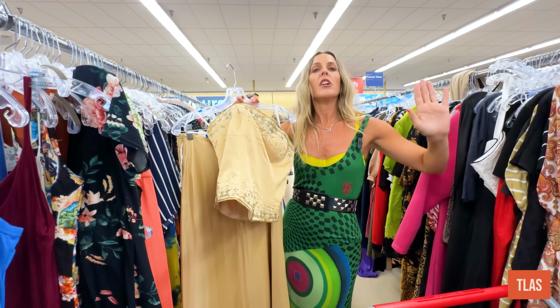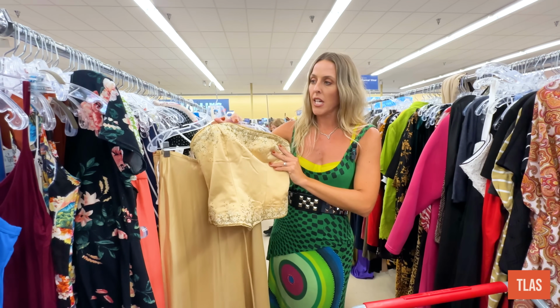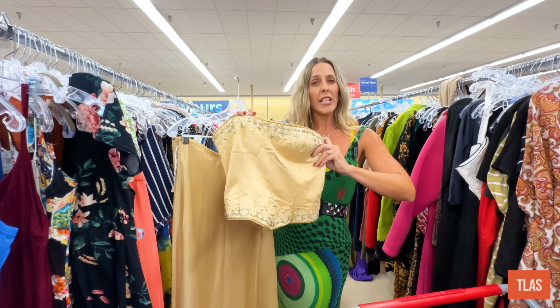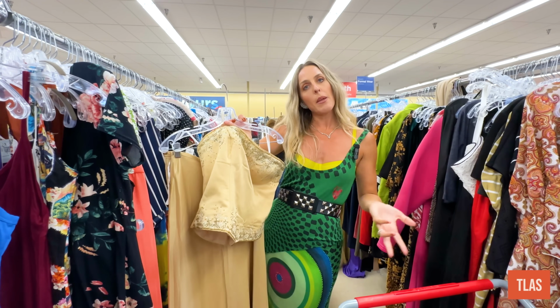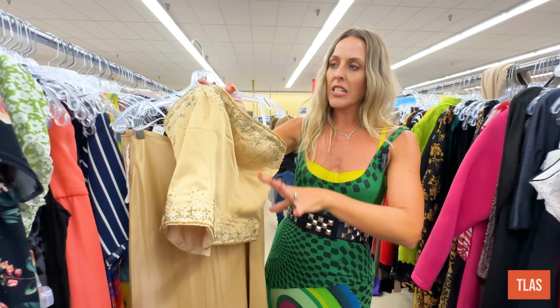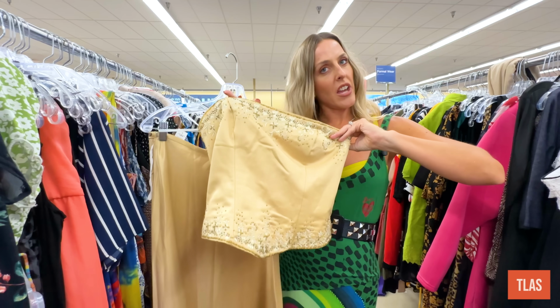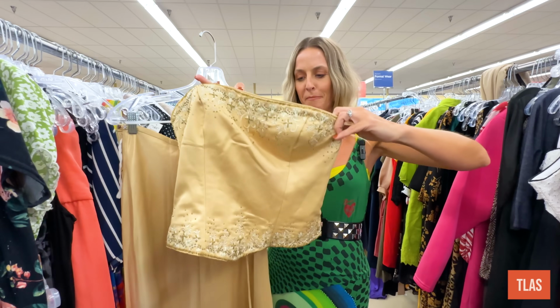I love it to transition to fall because you can do layering with it, which I think is really fun, and take something that's a little more formal and actually dress it down by putting a little t-shirt under it or a little crochet piece on top of it. I think you can play around with the styling of it. And then it's a butter yellow, which we're seeing a lot of coming for the fall, which I think is fun to play with this season.